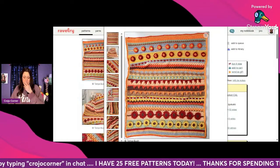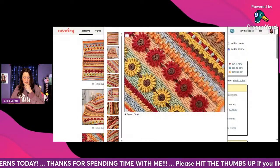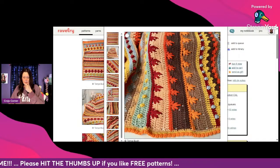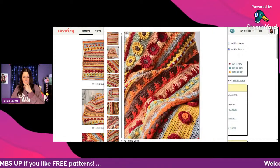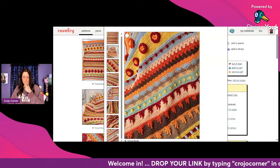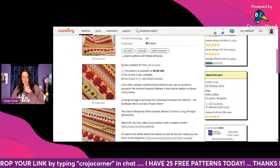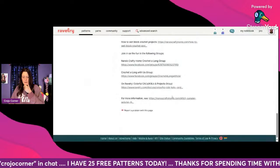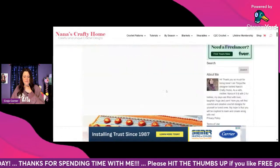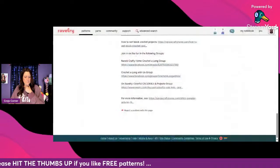Now this reminds me of the other one she did with these beautiful flowers. Isn't that just stunning? What a pretty fall blanket that would be. And the leaves with the brown. Oh, I love it. I love fall colors. Fall is my favorite season. Isn't that just amazing? Very talented to come up with this pattern. And this is for free. If you scroll down, see where it says also available for free info and notes. So that means you have to go all the way to the bottom and click the very bottom link. And then it will open up your free pattern to that gorgeous fall blanket. It's called the Autumn Rhapsody Blanket Cal, and that is on nanascraftyhome.com.